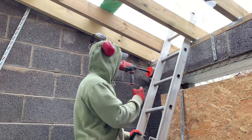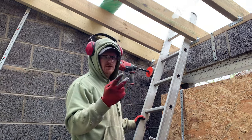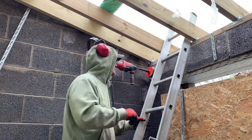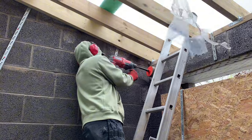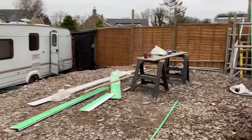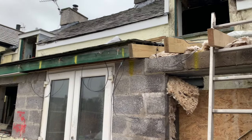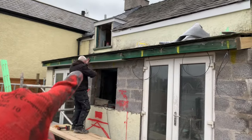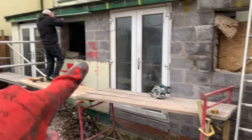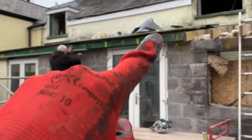So just currently on with core drilling for the extractor vent in the what will be the bathroom. So I've got to do two of these. So electricians have looped in the wiring where we're going to have the spotlights. That's marked out and that'll be on either side. Got some decent scaffolding set up and Dave's just on with fitting the soffit and then fascia later on.